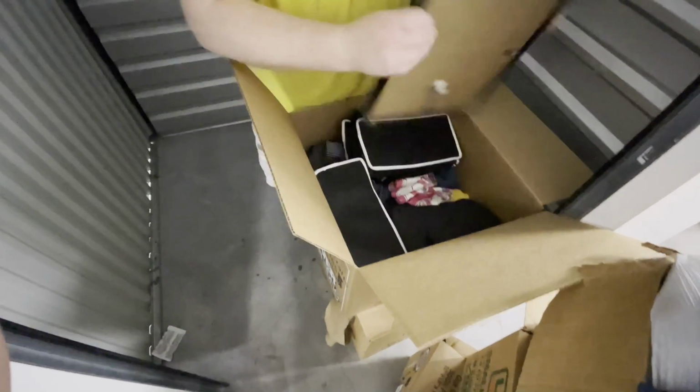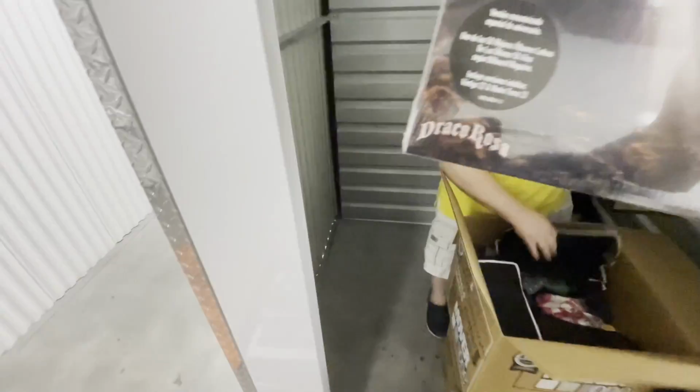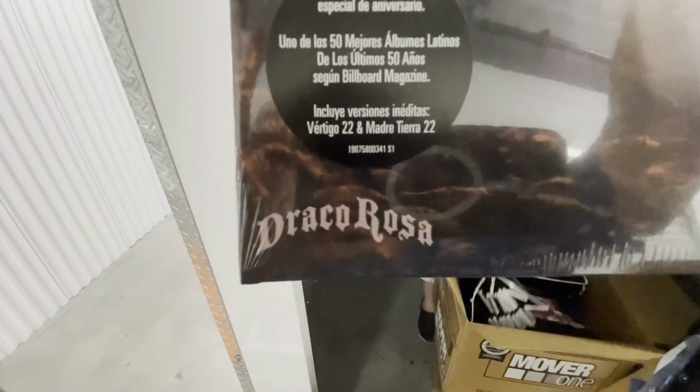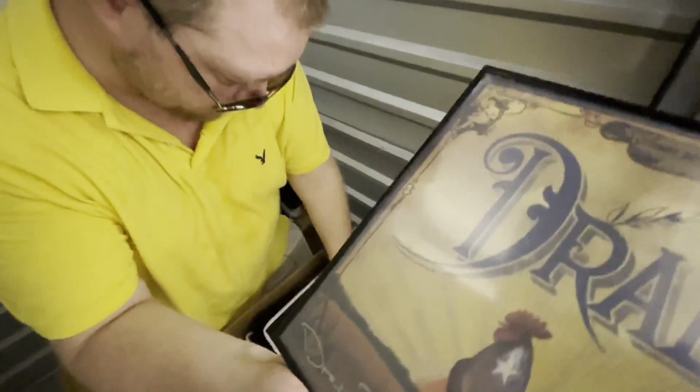It's like a record. Ooh, record. Who is it? I have no idea. Looks brand new, sealed. Draco Rosa. Anybody know that? Here's Draco Rosa, signed. Vagabundo. Here's a Draco 22, signed 52 out of 100. Draco, is that a record? Framed. Framed album. Wow.